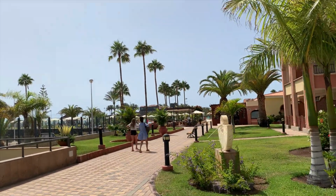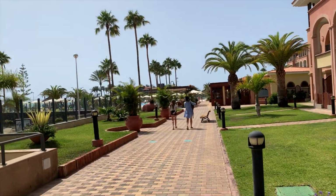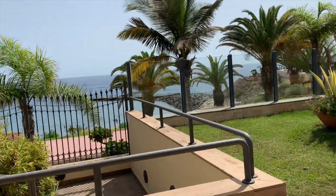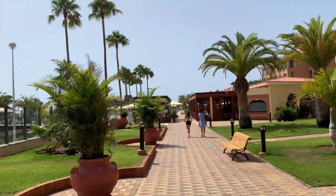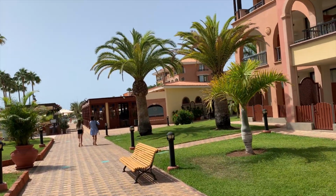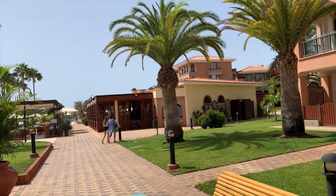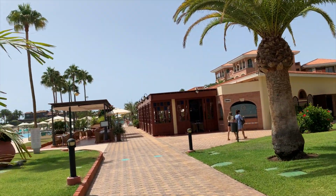It has the Italian restaurant where you can go once per week on an evening if you're on an all-inclusive. I have to say it's not as good as the Poseidon Restaurant. It's good, but it's not as good as the Poseidon. That's where we came in. And in fact, the Italian isn't as good as the daytime lunch restaurant either. It's good, but the other two are exceptional.